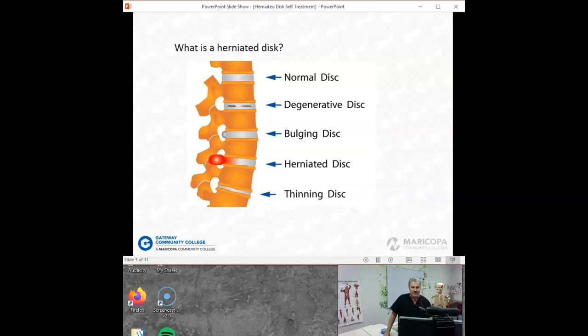The type of symptoms it can give you vary. Because it's pinching on a telephone wire, it can often give you symptoms far away from that spot. You might have pain in your back, in fact usually you do, but you also might have numbness in your foot, in your leg, shooting pain in your leg, shooting pain in your foot.